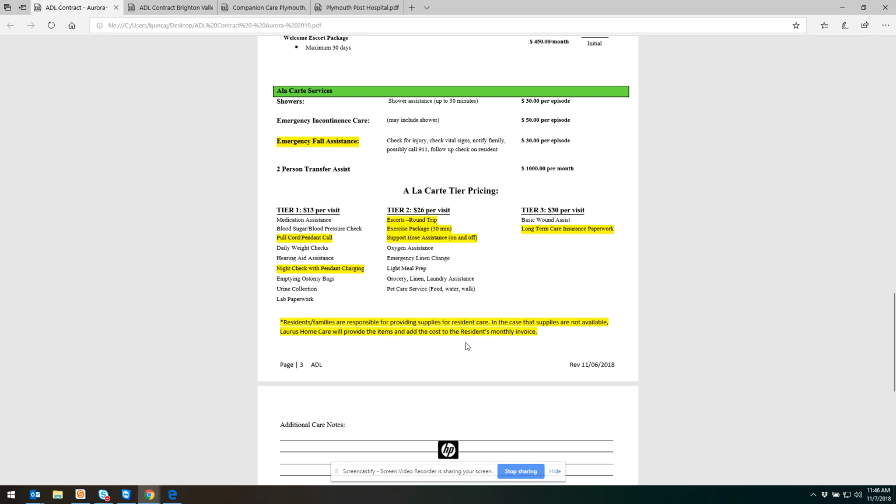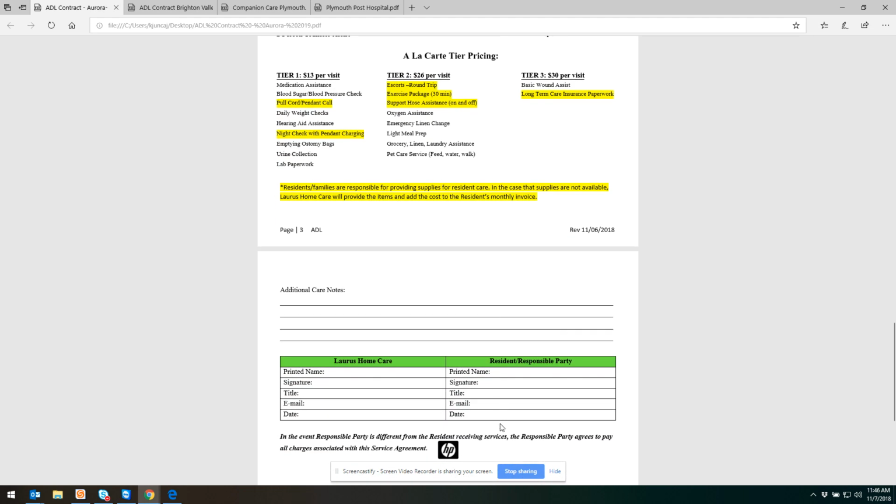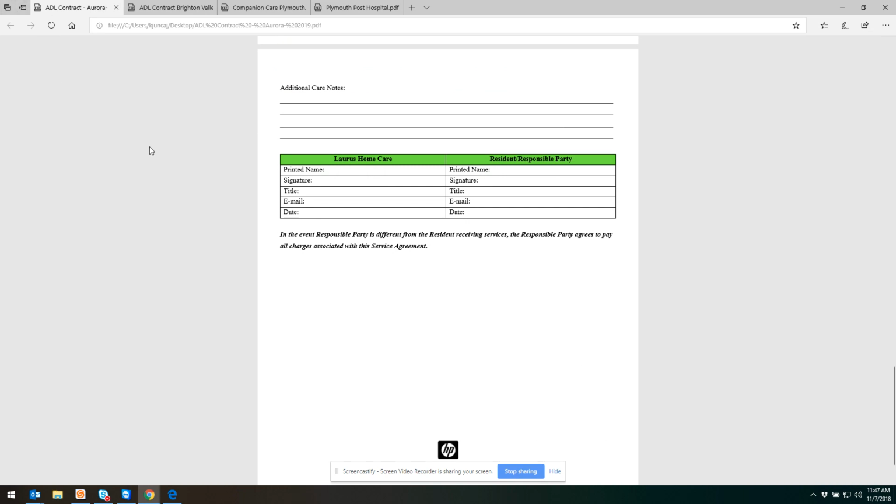So they understand that if they are providing the supplies, we will provide it for them at a cost. The other thing that's new, that's really nice, is you notice this at the bottom of page 3. We put which contract it is since we now have 3 contracts. Sometimes you get your pages mixed up. This way you know this is page 3 of the ADL contract. This is the same. Again, we have email that we can have them put down when the responsible party signs the contract. Then the next thing, so that is your basic ADL contract.